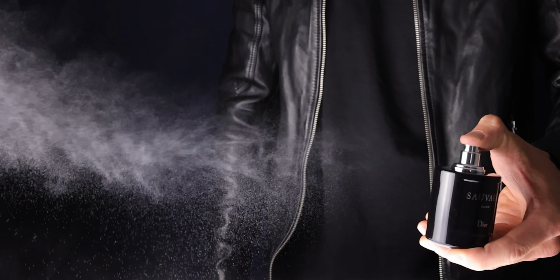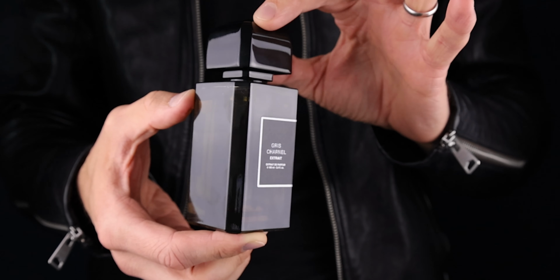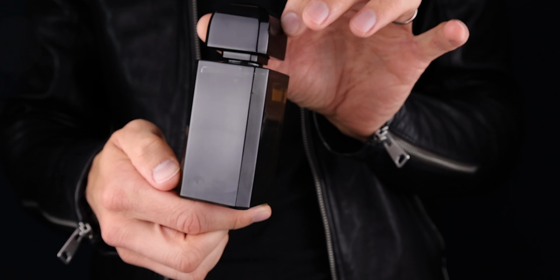Next up, we've got another amazing, just different fall fragrance. If you really want to make yourself different and noticed, this new fragrance from BDK, it's Gris Charnel, but the extrait version. So don't get the Eau de Parfum, because that one is quite feminine. This one, I would say, for men is perfect.